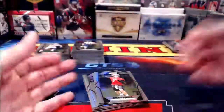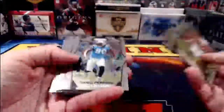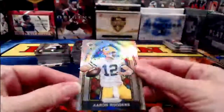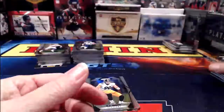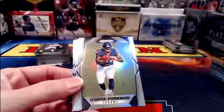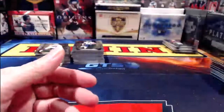That is to 275. Brad Kaya, Marlon Mack. There's a little more Colts love for you. Jamison Crowder, Michael Thomas. So now maybe we can get the universe to deliver something else for you too. Aaron Rodgers insert. We're tearing it up tonight with the Le'Veon Bell. Here is another one. This one to 275 in the orange parallel. I've had several parallels of him. A little TJ Watt refractor. Another nice one for the Steelers. Deonta Foreman, Vance McDonald, Matt Forte.